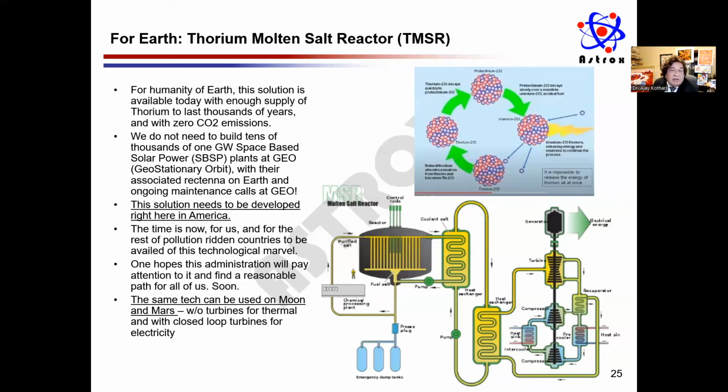This solution then has to be developed right here in America, in the United States. The time is now for us and for the rest of the pollution-ridden countries to avail of this technological marvel. The pollution is killing millions of people, or they are shortening their lifespan by decades. It's awful. It needs to be paid attention to. One hopes this administration will pay serious attention to it, and find a reasonable path for us, and soon. By soon, I mean within the next few months, 6 months, a year.